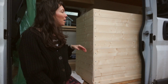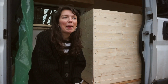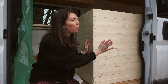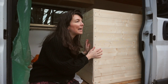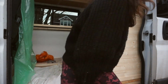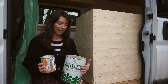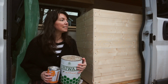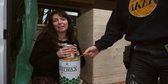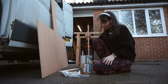Hello. So we're currently debating whether to paint this white like our walls, just a light wash of white, or to stain it a light wood brown. So I've got 2 old wood stains that George has had and that his dad has had forever. So I'm just going to test these out on some scrap cladding and then see what we think. This one is 25 years old, Dad said.